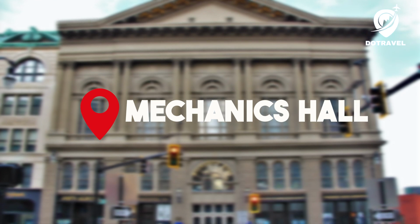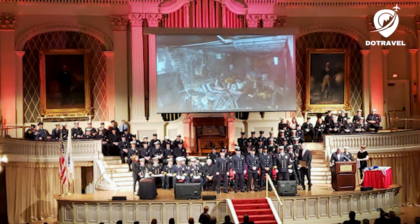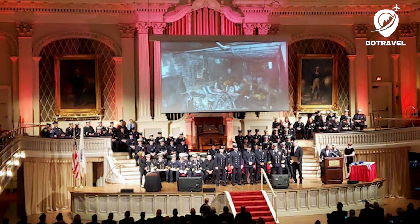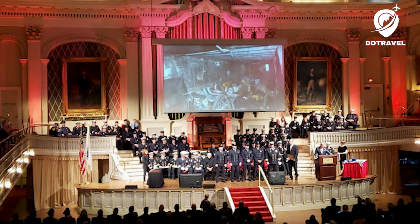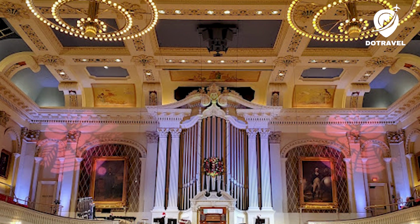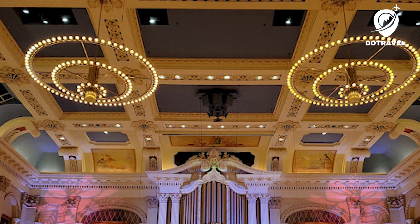Number 6. Mechanics Hall. Often ranked among North America's most beautiful concert venues, Mechanics Hall is a must-visit when in Worcester. Aside from its exquisite Renaissance Revival-style architecture, it is renowned for excellent acoustics and the stunning details of its decor.